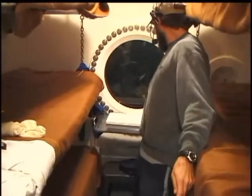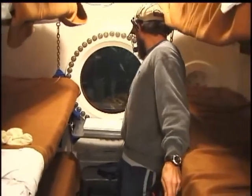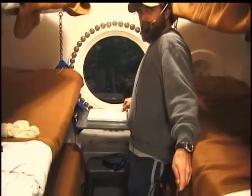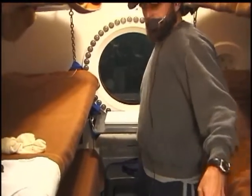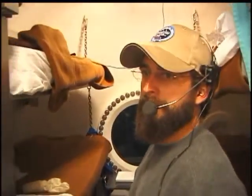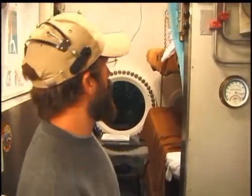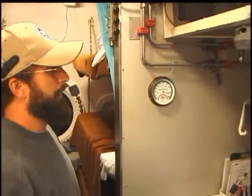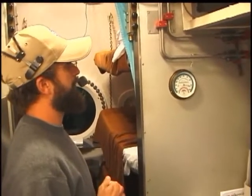If you look forward here right underneath the viewport and right underneath the grouper, we do have a workstation here. It's a fold-down station with a laptop with internet capabilities. And that's for anyone to use. And we'll go ahead and come on out here into the main lock. And over here to the right, our starboard side, we're actually looking towards the bow of the habitat.